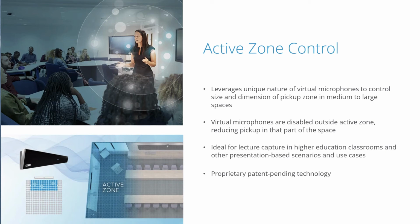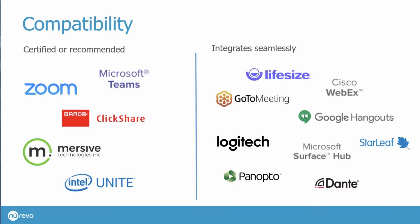So when you say GUI, what do you mean? Is there like an application, or how would someone go in and make that change? Good question. And we'll actually talk about the Nureva console software in just a minute here.